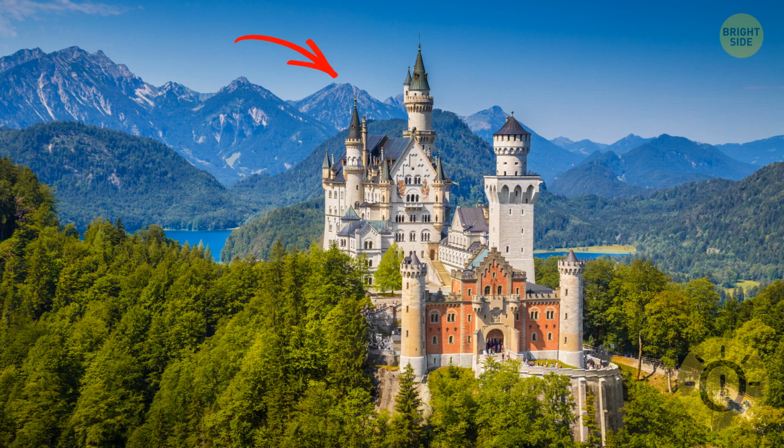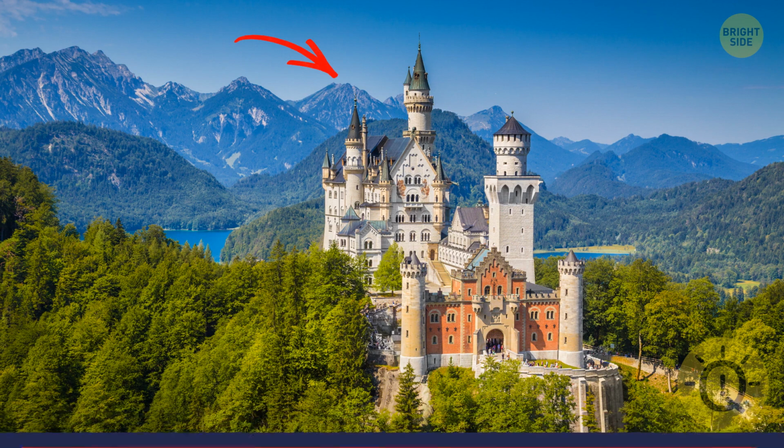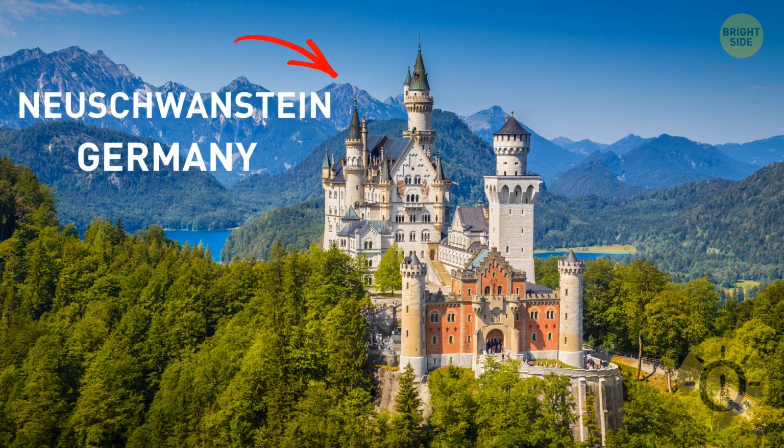This is a famous castle. Do you know where it is? The one and only Neuschwanstein Castle is nowhere else but in Germany.